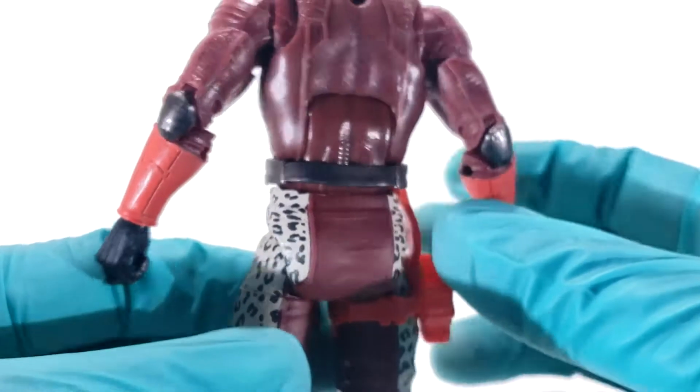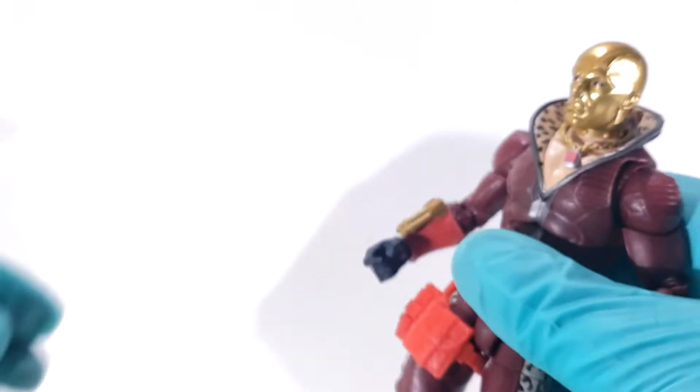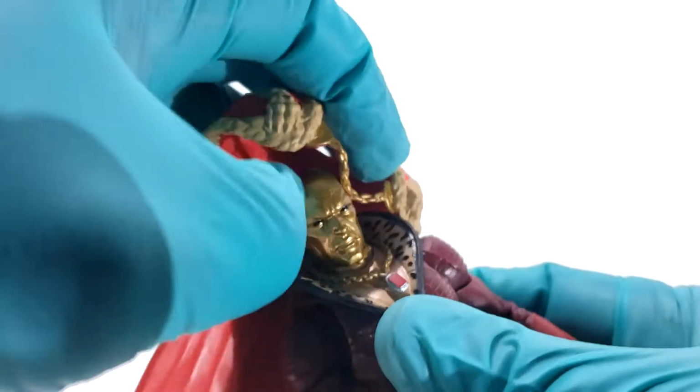Look at him. This guy looks great. Now let's pop a couple accessories on this guy, see what he's looking like. Boom. Come on.